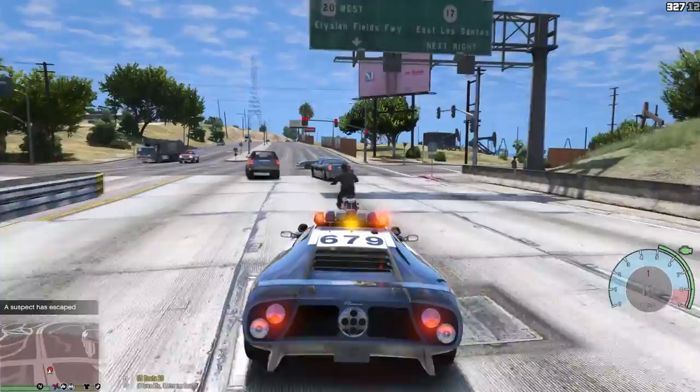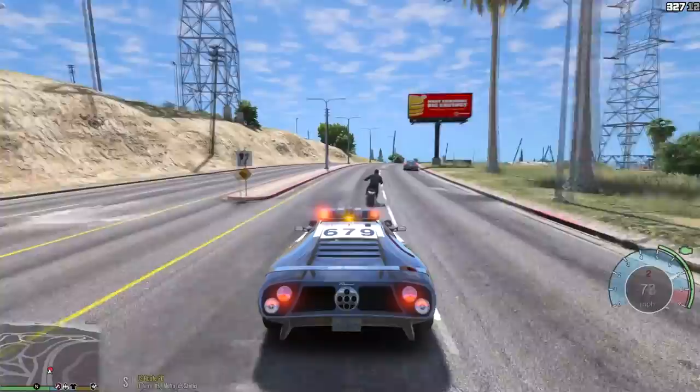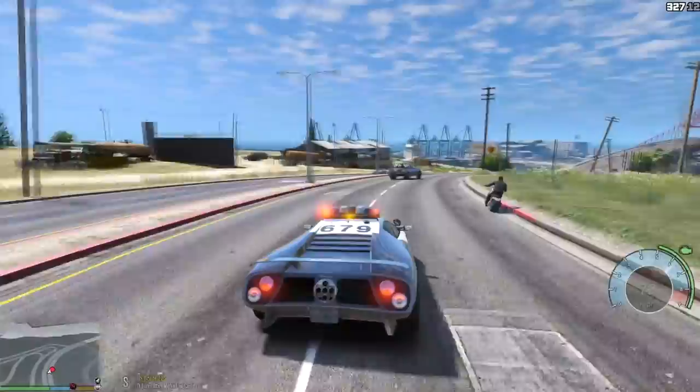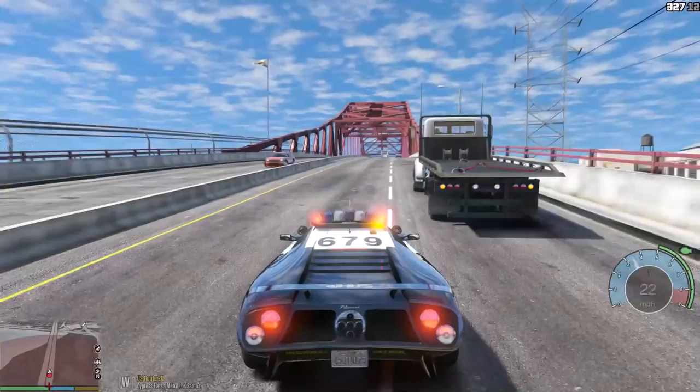Wow. All right, so he's flying. Come on, buddy. It's not worth it. Every time I'm chasing a motorcycle, they end up crashing. So I'm thinking it's going to be the same scenario with you, buddy. And you're not wearing a helmet. So, all right, man. Pull over.